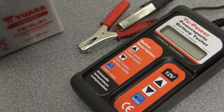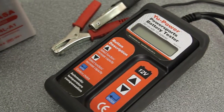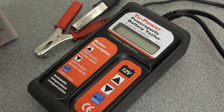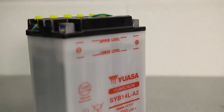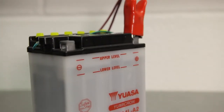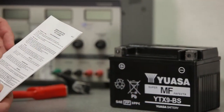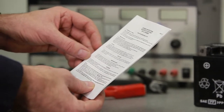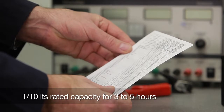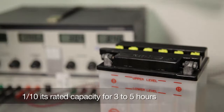There are also a range of automatic battery testers available to test the condition of a battery. To ensure accurate results when using an automatic battery tester, always follow the manufacturer's instructions. There are variables to consider when charging a battery, including its existing state of charge and type of charger being used. Always refer to the charging instructions that came with the battery if they're available. If no instructions are available, the safe rule of thumb is to charge the battery at 1/10 the rated capacity for 3 to 5 hours.